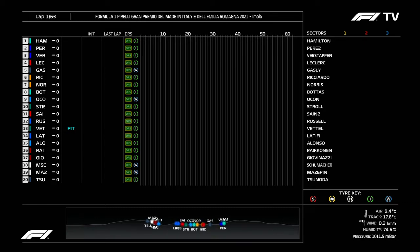Oh, there's the Ferrari! The Ferrari of Charles Leclerc spinning around at Aqua Minerale, and luckily not going into the gravel on the formation lap. So what he's got to do is regain his position before the first safety car line, otherwise he's got to go in the pit lane as well. That's on the intermediate tyres. So he hasn't really lost too many places there, has he?